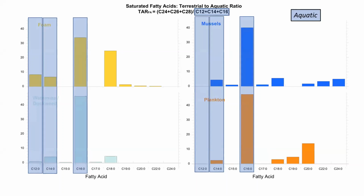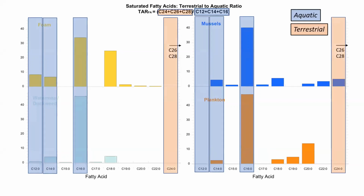And as we can see in our foam, plus the other types of biological tissues we looked at, these were the dominant fatty acid chains. The terrestrial chains, which are C24, 26, and 28, we didn't find any in the foam. We found none in the macroalgae and none in the plankton, which makes sense because they're aquatic sources. We did find some in the mussels, but in low amounts. But the point here is for the foam, we get a terrestrial to aquatic ratio of 0, which means that we can now say that the fatty acids in the foam represent a very fresh aquatic source.